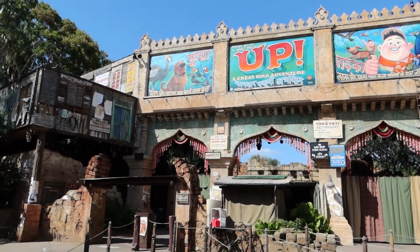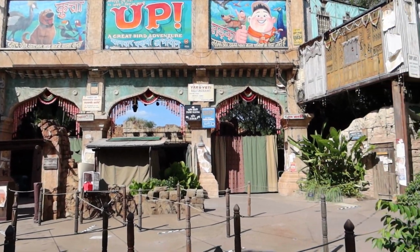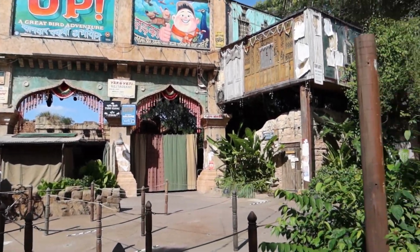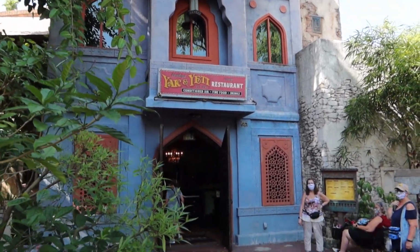So the Up Great Bird Adventure show isn't showing either. So one more thing that isn't available right now at Animal Kingdom. Alright, if you guys like little Asian food, the Yak and Yeti looks like they are open. Alright, so that's gonna about do it from today's little trip to Animal Kingdom.